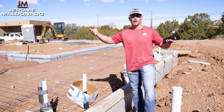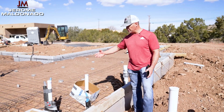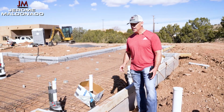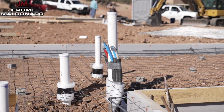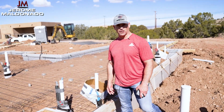So when we get to like video number 9 or 10, and we're doing the trim out and we're tiling the house, ladies and gentlemen, you'll see what I'm talking about, and I'll reference back to this video about the recessed shower pan and how we do the actual tile work. But we're looking to make sure that all these plumbing lines are wrapped all the way down, boxed, chairs are in, and that we're ready for finished inspection.